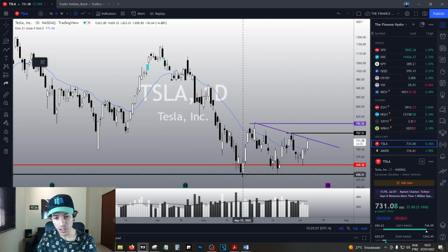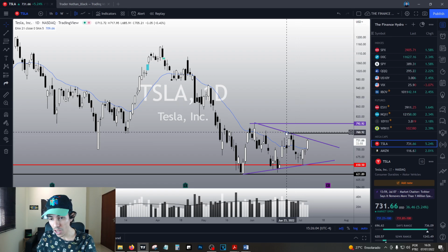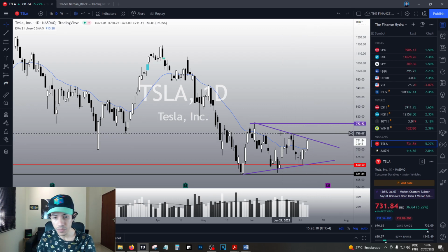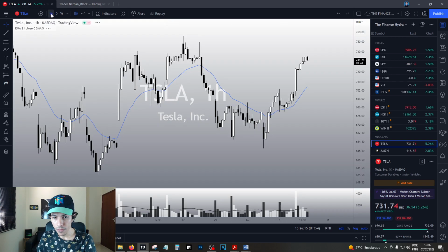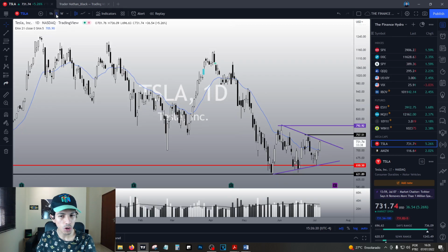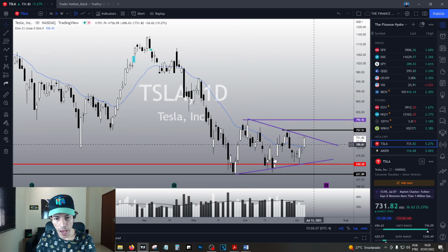Okay, so this is another possibility that I see in Tesla. Okay, we gotta break this triangle upwards. If we do, great. If we break $757, that's even better. I do believe Tesla is gonna fly if we do that indeed. But right now, I think we should wait for more confirmation. If you ask me, I think Tesla is looking good. All right, I think we have more chances of going up than down at this moment because we are in bullish territory. But in order to confirm a better structure, we gotta break this triangle chart pattern.